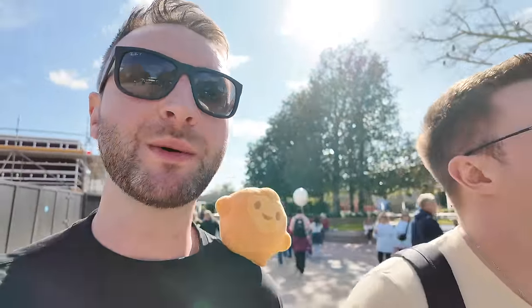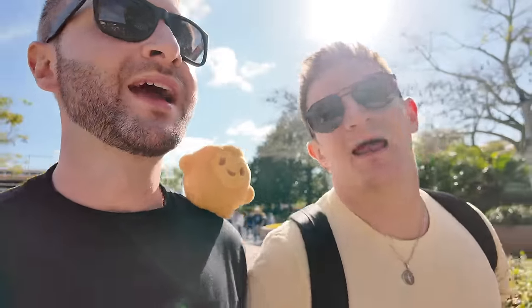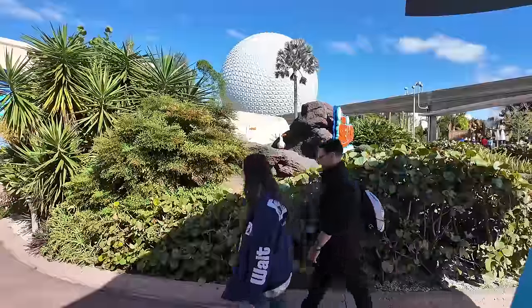We are now on our way to The Seas with Nemo and Friends. I do like this ride, because we've already filmed this ride. It's just happy. I'll tell you what we didn't film, though, is the aquarium after. We'll show you that.